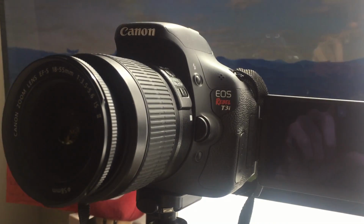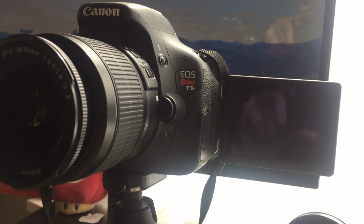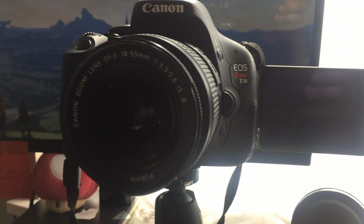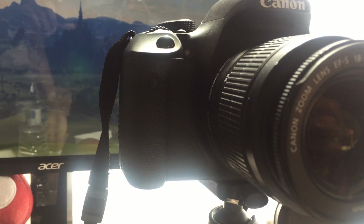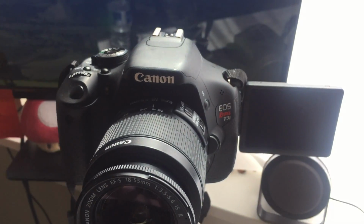I myself have a Rebel T3i, which is a fairly old camera, but it does everything that I need it to do. It takes pictures, it shoots in RAW, and it also takes video. So I would recommend, if you can find a T3i, I don't think Canon makes them anymore, so if you can find them used on eBay or Amazon, I'm sure you can get them fairly cheap, or any of the Rebel series. Don't think that you need to get a super expensive camera. This is one of the places you can definitely save a lot of money if you just get a used older camera.